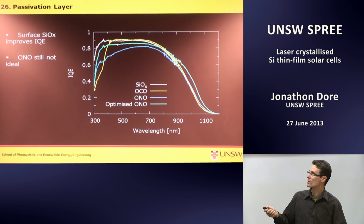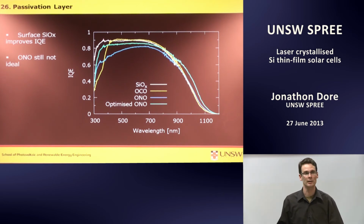But you can see there's still quite a bit to go. We can improve that peak IQE even further and hopefully eke out a little bit more efficiency from there. And of course, ideally we go all the way up to unity. And so that's something for the future to try and improve the lifetime in this material.